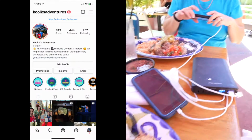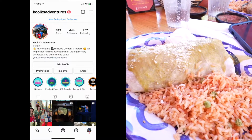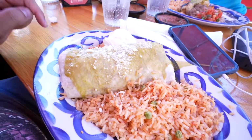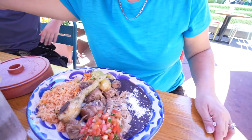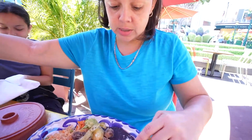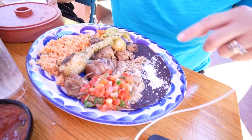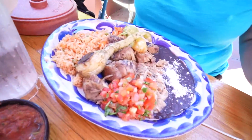Yes, that'd be amazing. Alright, so we just got the food. I decided to go with the carnitas burrito over here. It comes with rice, sour cream, salsa verde. And Karen, what do you got? I got the carnitas plate. So it's carnitas, beans, rice, pico de gallo, some guacamole, and I don't know what that is.